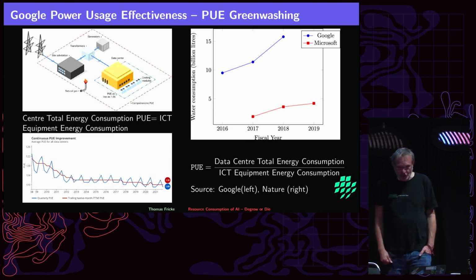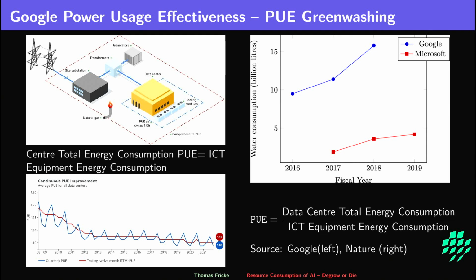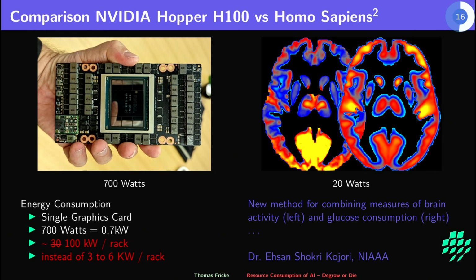And there's a lot of greenwashing here. So here is a definition of the PUE value, data center total energy consumption to the equipment energy consumption. And Google is very happy to tell you, yeah, we are very low here, 1.06, but this is a lie. This means they evaporate the water and don't recycle it. And this is the reason why this diagram for Microsoft and Google is so different, and they report so different values for their energy consumption. So Google is tricking you into believing, yeah, we can recycle everything, everything is green.